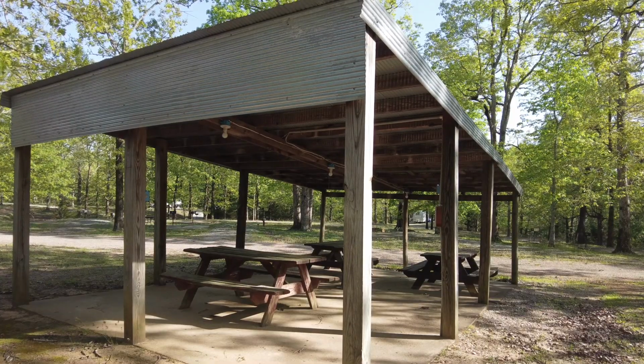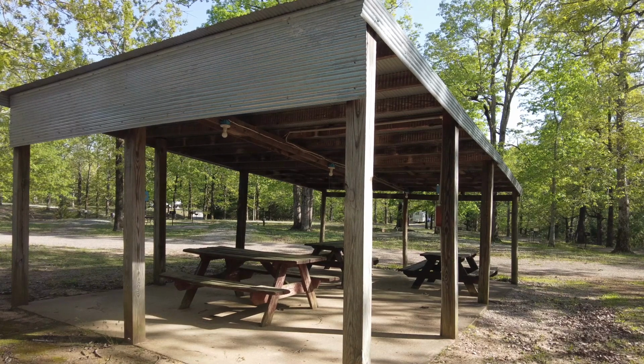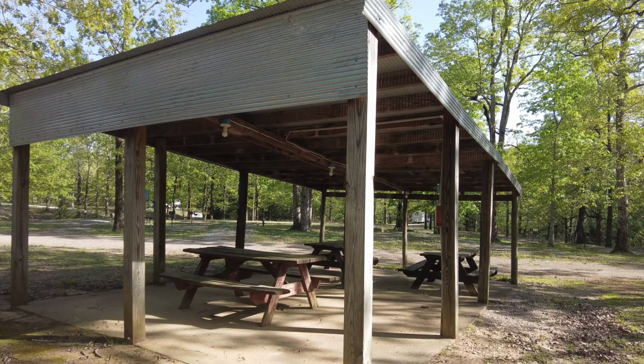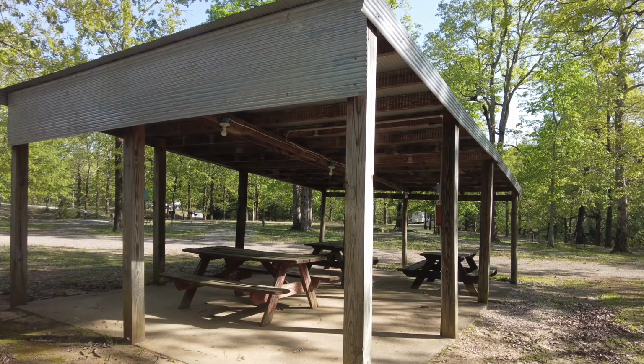If you want a small gathering, there's a cute little pavilion. Well, maybe not so cute. If you want a small gathering, though, there is a small pavilion with 3 picnic tables underneath.